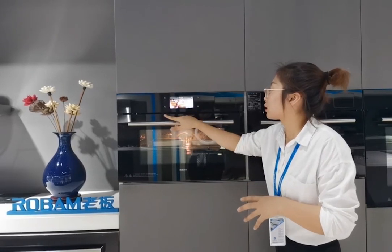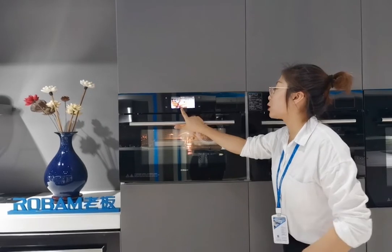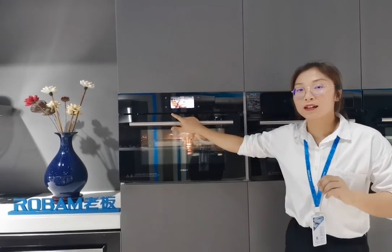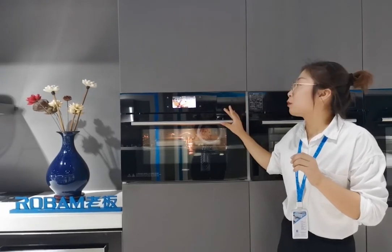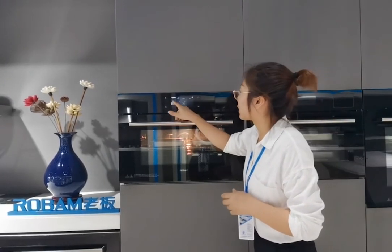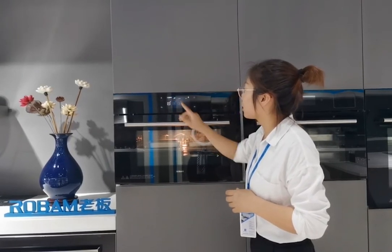We go into the second page. About the second page, there are also three parts. The first part is multiple section cooking. This is the second highlight of this combined steam oven. What does it mean? We check this part, and you can see that there are the first section and the second section, and then the third section.